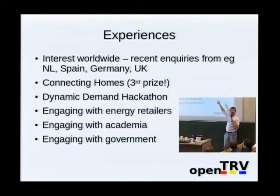And it's quite heartening. We get lots of interest from people in the Netherlands saying, can we possibly control our university dorms with your system? I said, well, not quite yet, not till we've tested a bit more. We won a prize in connecting homes, which is nice. We entered a hackathon. Martin and John here were helping out, had to simplify our proposition and threw away the wrong half of the proposition, unfortunately, so we didn't win that one.